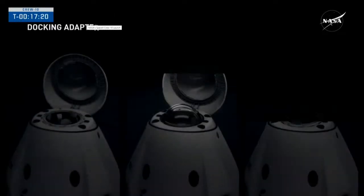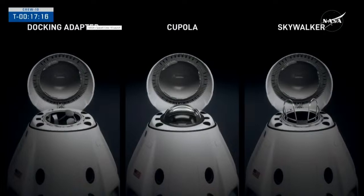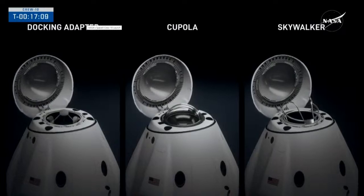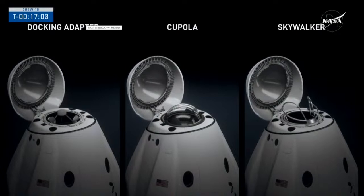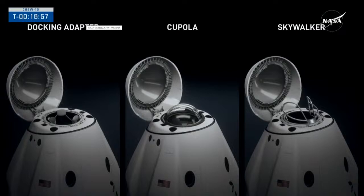Dragon has proven to be a versatile spacecraft. It can autonomously dock to the space station when outfitted with the International Space Station docking adapter, as it is for today's flight. When it's not going to the space station and in free-flyer mode, the docking adapter can be swapped out for a cupola. Another option that we have is the Skywalker hardware, which supports extravehicular activities as the crew used during the Polaris Dawn mission.